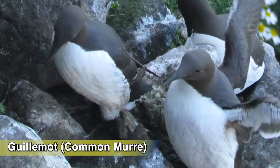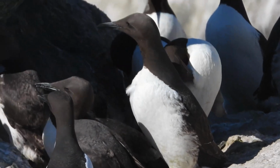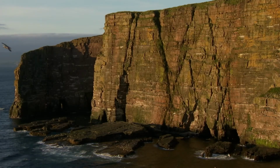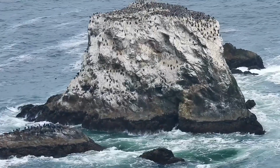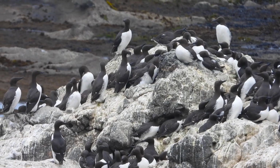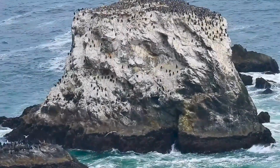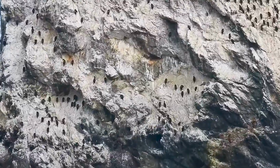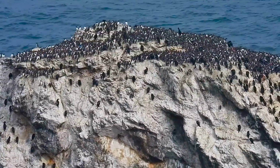Guillemot, common murre. The guillemot is a seabird that lives where few others dare, on narrow cliff ledges high above the ocean, in places the wind never stops and the waves crash far below. These birds nest in huge colonies packed tightly together on bare rock. There's no grass, no twigs, no soft bedding, just stone. And yet they manage to raise their young in these harsh conditions.